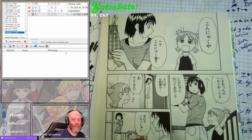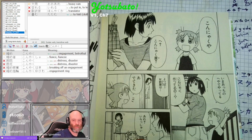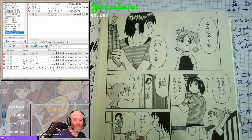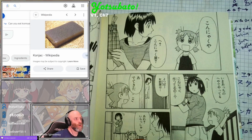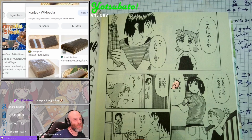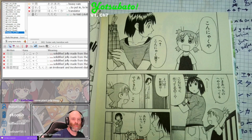Konnyaku ya, which is a... konnyaku is a food. No, it's not konnyaku. Konnyaku. Yeah. Solidified jelly made from the rhizome of devil's tongue. It's probably easier to show what konnyaku is if you've not seen it before. This is konnyaku. It's a jelly that's used in various types of recipes. If you ever want to look it up, there you go. So, yeah, some plant jelly thing.